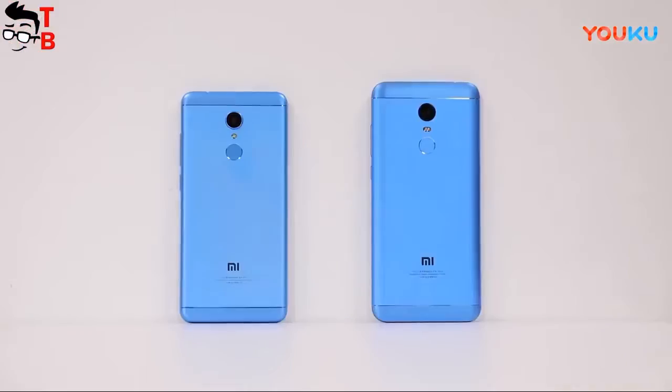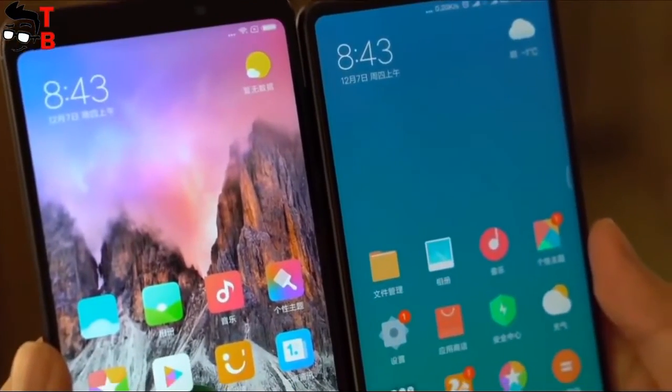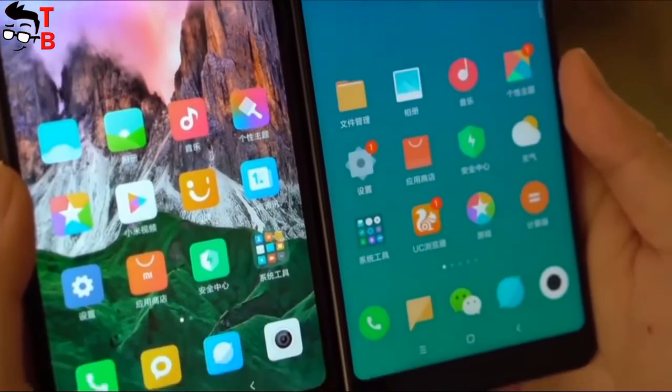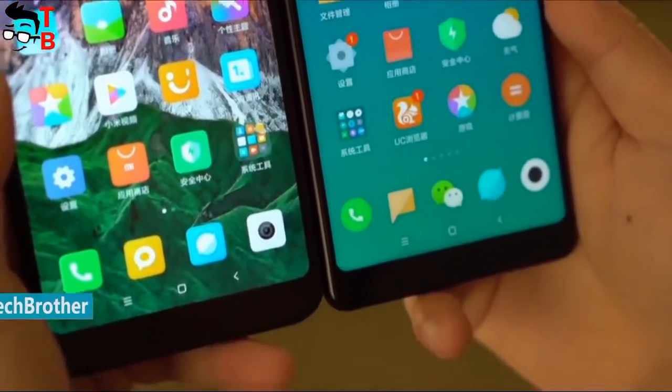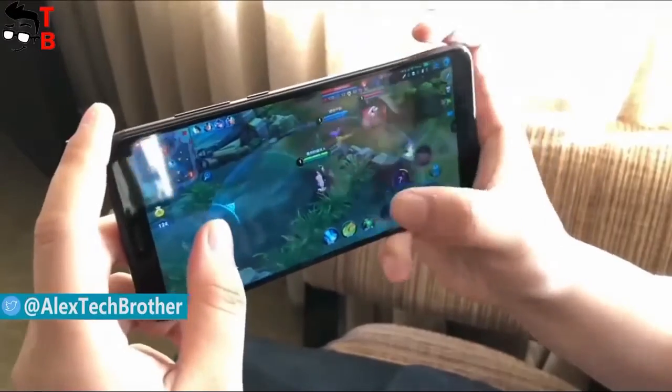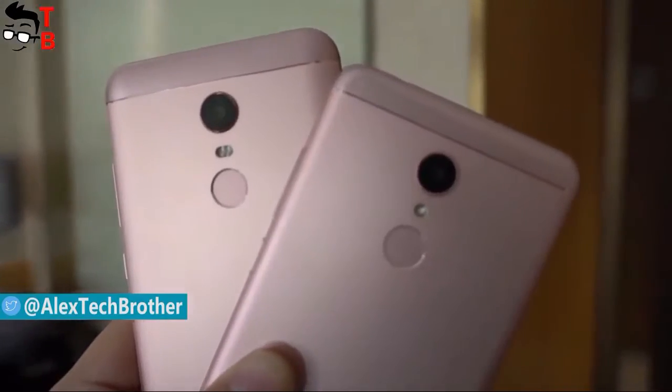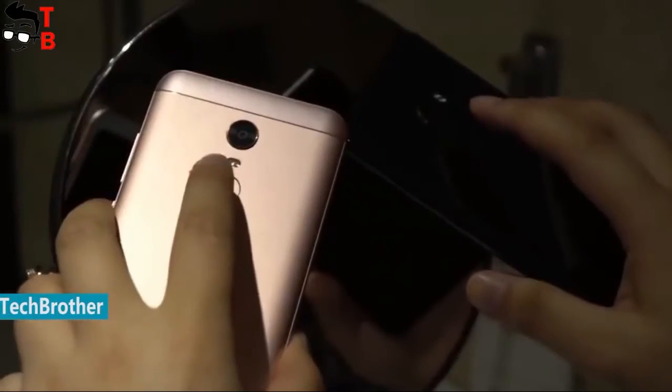Smartphone Redmi 5 and Redmi 5 Plus. All that we have here about them is true. Both smartphones have amazing full-screen design. In this video I want to compare Xiaomi Redmi 5 and Redmi 5 Plus. The smartphone will go on sale a bit later, but we already have first hands-on videos.